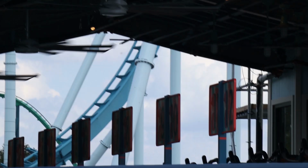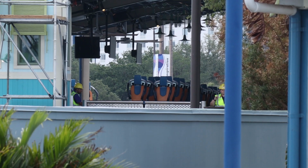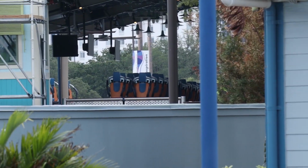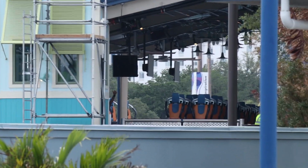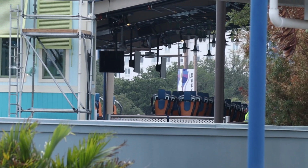Here's what those row signs look like from the other side. They're like a pinkish color. Hard to see with the lighting right now. We're about to dispatch. Here you go, thumbs up. Gates are about to open.